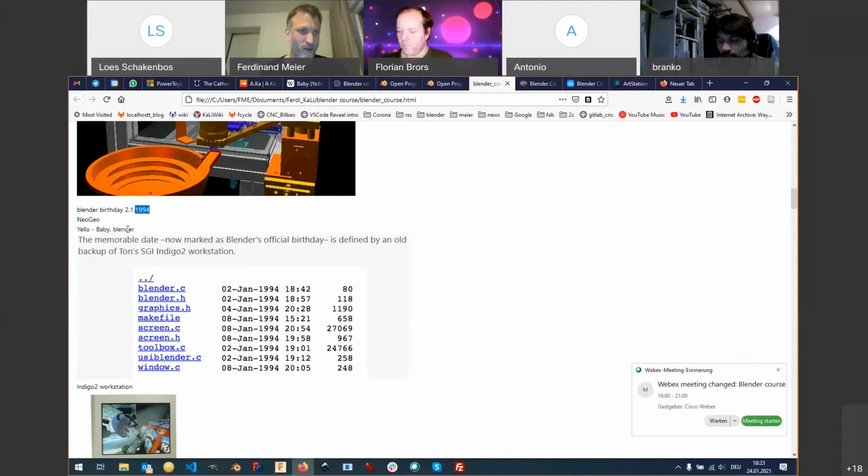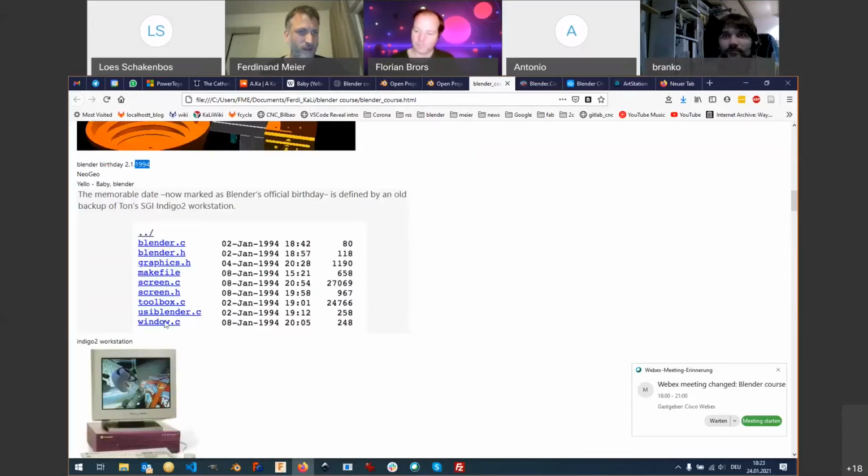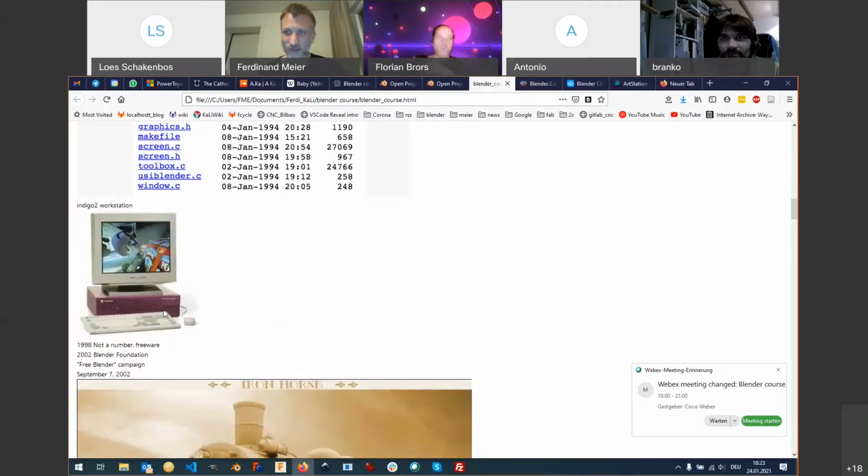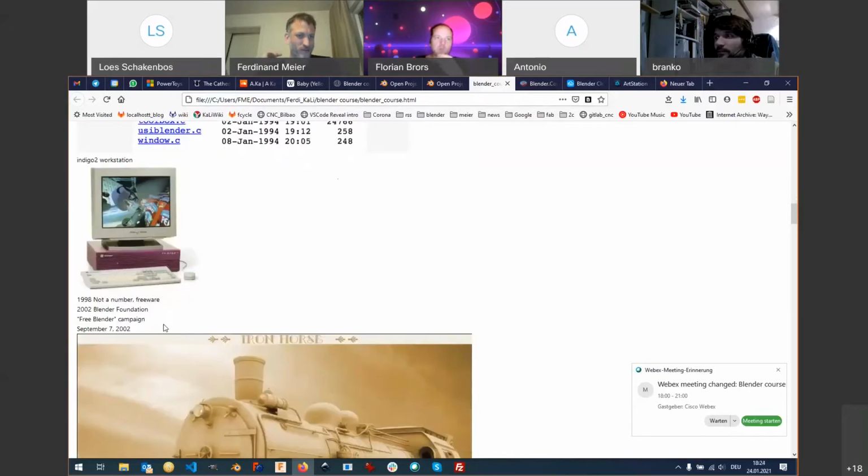It's a song from Yello, and here you can see the first few C files. Blender was first programmed by Ton Roosendaal. He's the father of Blender and is still the leading developer. All of this is thanks to Ton, and this was all programmed on a Silicon Graphics workstation, the Indigo 2. This was the best computer you could buy at the time. It was 40,000 Deutsche Mark, so really expensive, and you could easily spend 80,000 on it. This was the machine that the first Blender was programmed on.